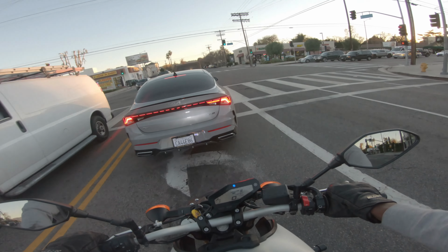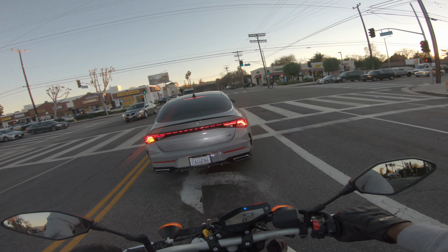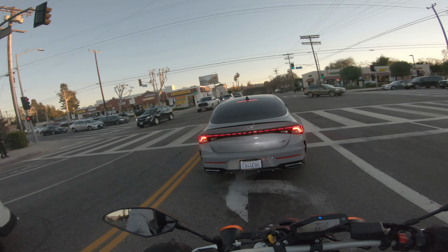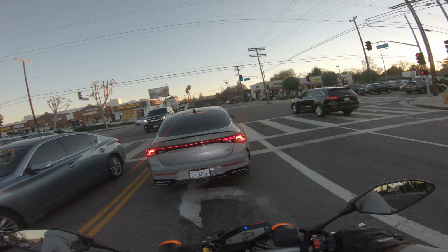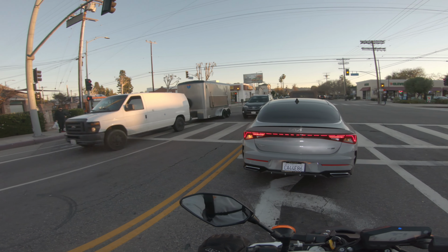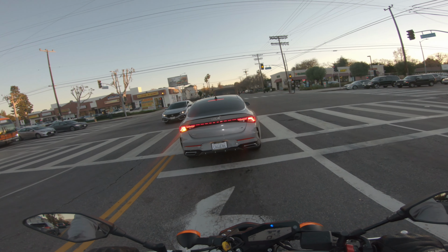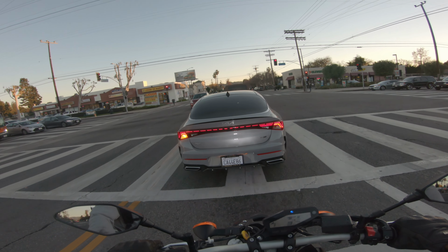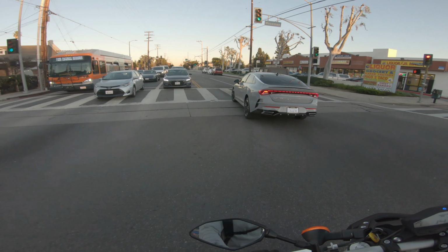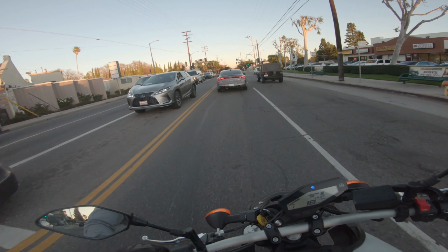I feel like going for a ride, so I brought the bike out. Yes, sir. One thing about LA, man, that I really don't enjoy is the fact that there's no lights with turn signals. You gotta sit and wait for your turn on just a regular street. And if people don't wanna let you go, they won't. So I'm just gonna follow this car out. Yes, sir.